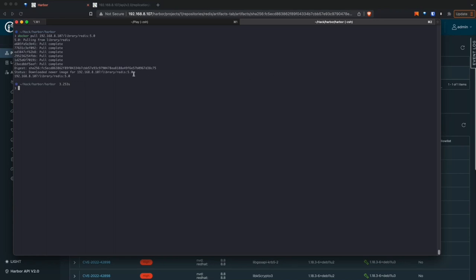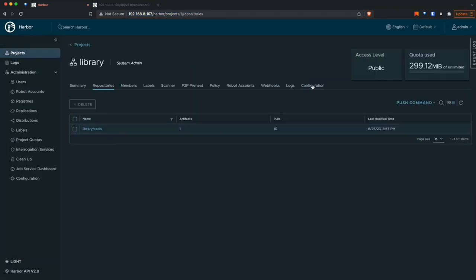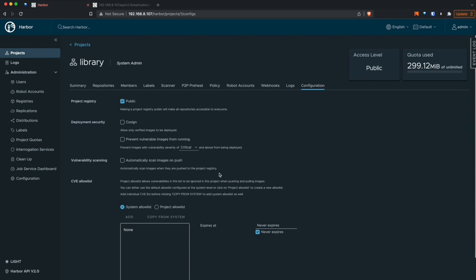The image has been pulled successfully, but this image, which includes the vulnerabilities, may threaten the security of the application. We can set some policy to disallow pulling the image with vulnerabilities. Let's go to the project configuration page, and click the prevent vulnerable images from running.